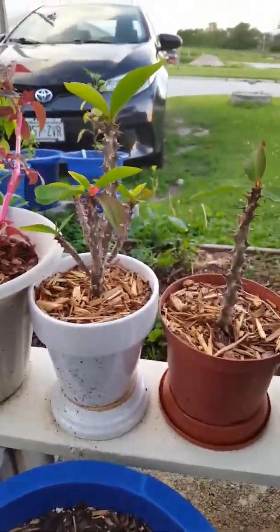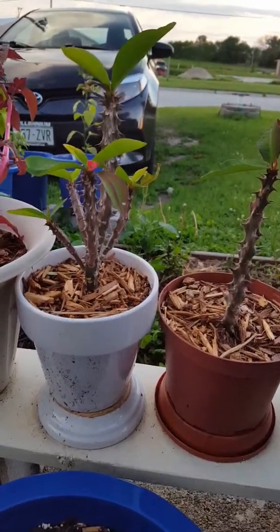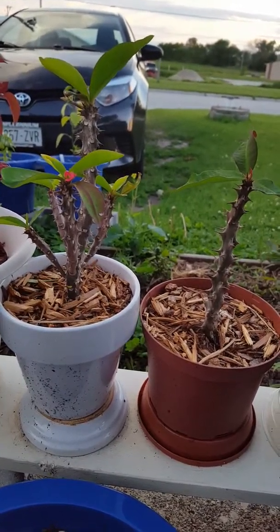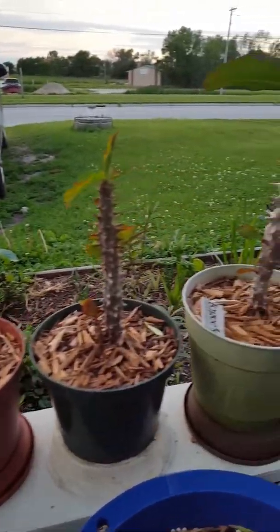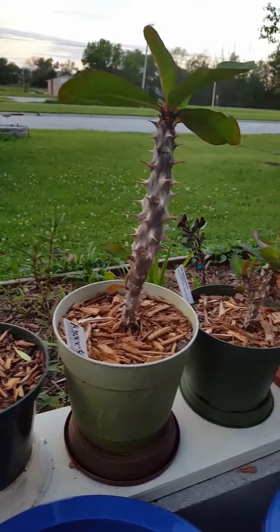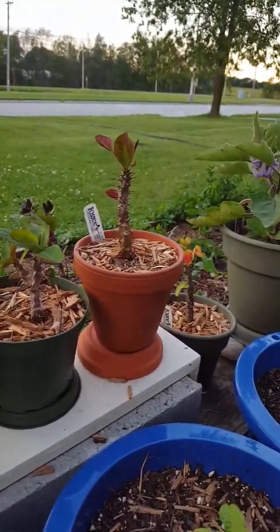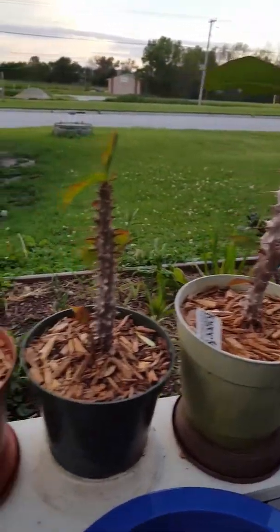So here's an update on my crown of thorns. Earlier this spring, I took them out and put them outside. Before that, they were starting to lose all of their leaves, and I have no idea why. I was so frustrated. I didn't know if it was my watering or what was up with them, but they kept losing all of their leaves, so I just got fed up with it.